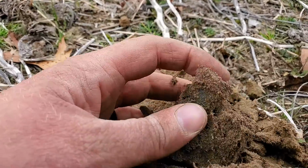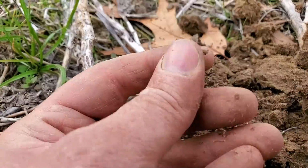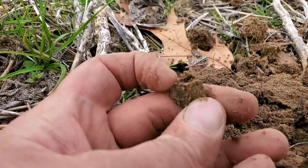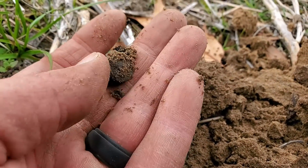Oh no, is it going to be a rivet? Is it a button? This is going to be a rivet. Oh, no matter where I go, these things haunt me.